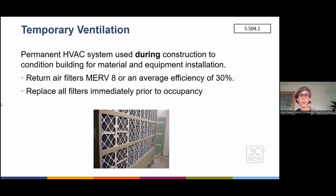For temporary ventilation, if you are using an HVAC system during construction, you have to have a MERV 8 at least as a return air filter, because they don't want you trashing the permanently installed HVAC system during construction. And then prior to occupancy, you change it out to whatever is required, which is 13 minimum, but might be higher based on the design of the building. MERV, if you're not familiar with that, refers to how much filtration is in there, and it's basically a thickness of these filter types.